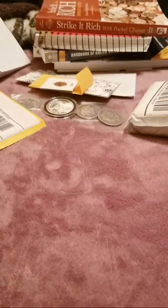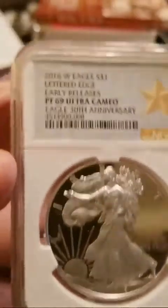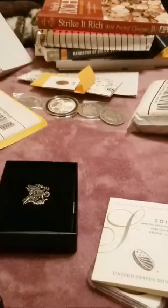And I know I said before about trying to keep the box, the container with the case, if you can get a grader that'll send it to you. Now, you don't get it all the time, but this is an NGC graded coin, 2016 lettered edge one. And I also got the COA and the box with the coin.